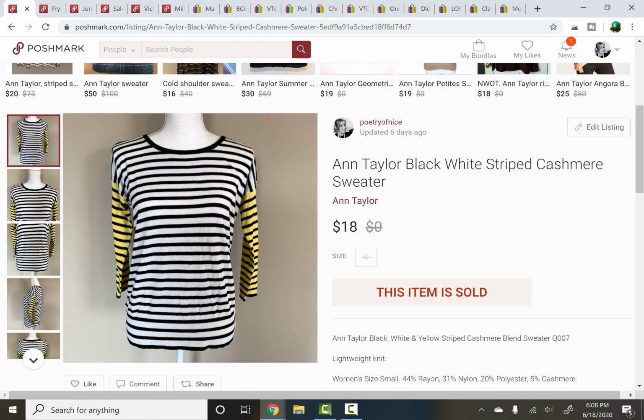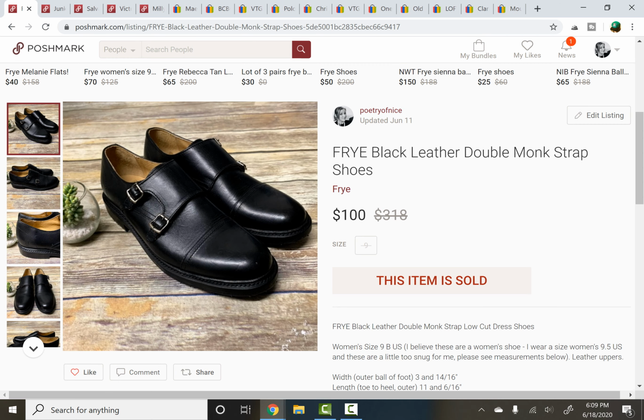Okay, next is Ann Taylor black and white striped cashmere blend sweater. I actually just picked this up in a thrift store haul, and I told you I picked it up because I liked the simple style and also the fact it was cashmere blend, and it sold really quickly within like 3 days of being listed, which is such a nice quick flip. And this one sold for $18, as you can see here. Love a quick flip.